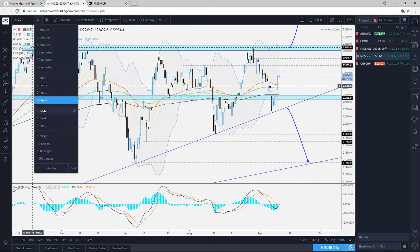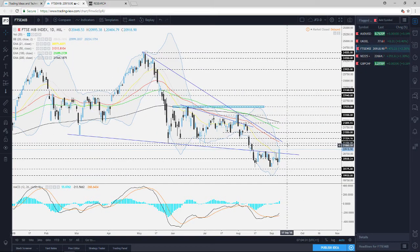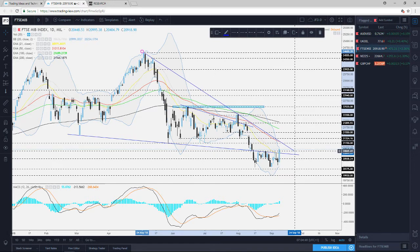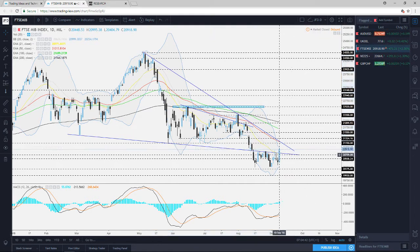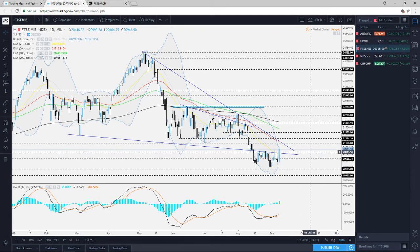Jumping into one of the European indices, that's the one I want to show you, FTSE MIB. Now, FTSE MIB yesterday got a nice boost. Certainly there are positive developments in Italy, and as we can see, that got reflected in the index, and the index managed to move back above this downwards moving trend line, or to be honest, this line right here.